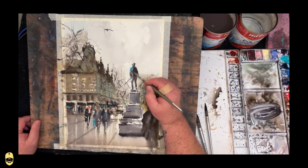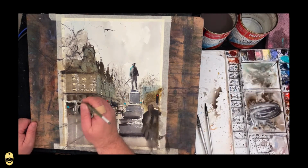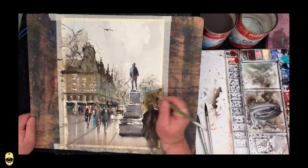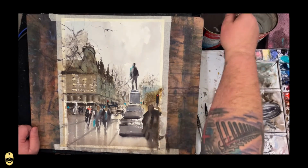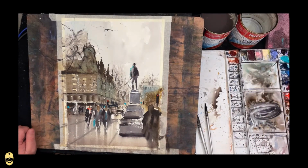It's funny how some pigments just get stuck in your brush. Can't shift it. It's alright. Okay. Just looking for little bits. It's usually when you're looking for things that it's a good indication that it's time to stop.